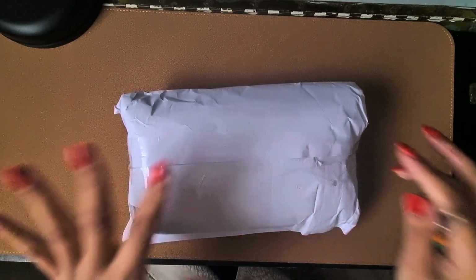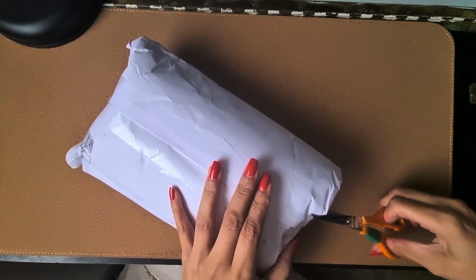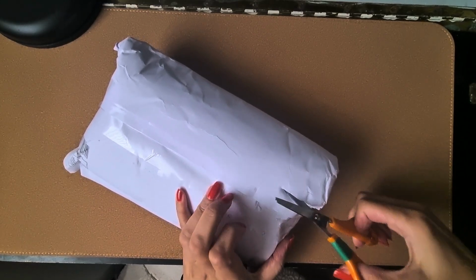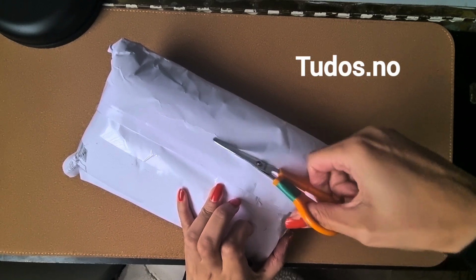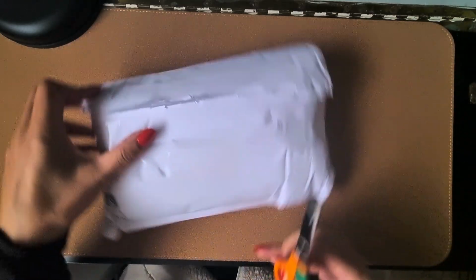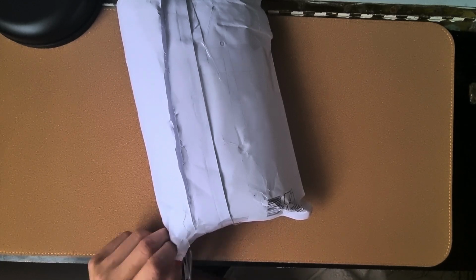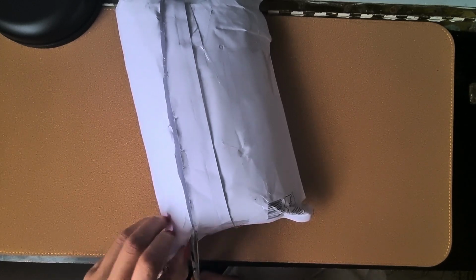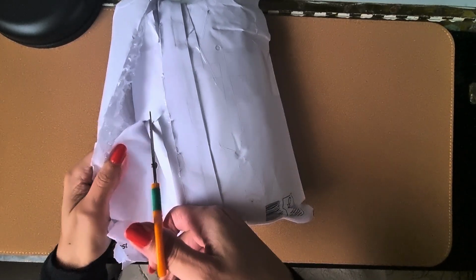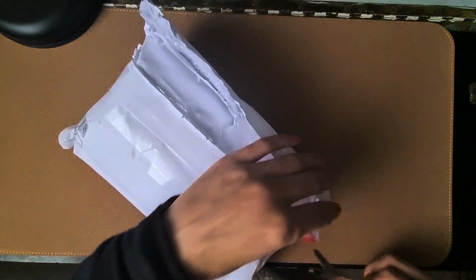Hello everybody, I'm very excited about this package. I ordered some inks from a Norwegian website called Tudos, and I came just under the free postage amount. And so I rang and they offered to send me a bottle of ink, an extra bottle of ink. And I said they could surprise me.